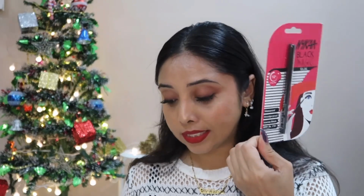This is the Nykaa Black Magic Kajal, and I have used this kajal in the past and I would definitely recommend this particular kajal. It is waterproof, smudge proof, and it is intense black, and this retails for 170 rupees. However, I got this only for 102 rupees, which is actually a steal. So it is a good kajal. You can definitely use it on your regular day-to-day basis.